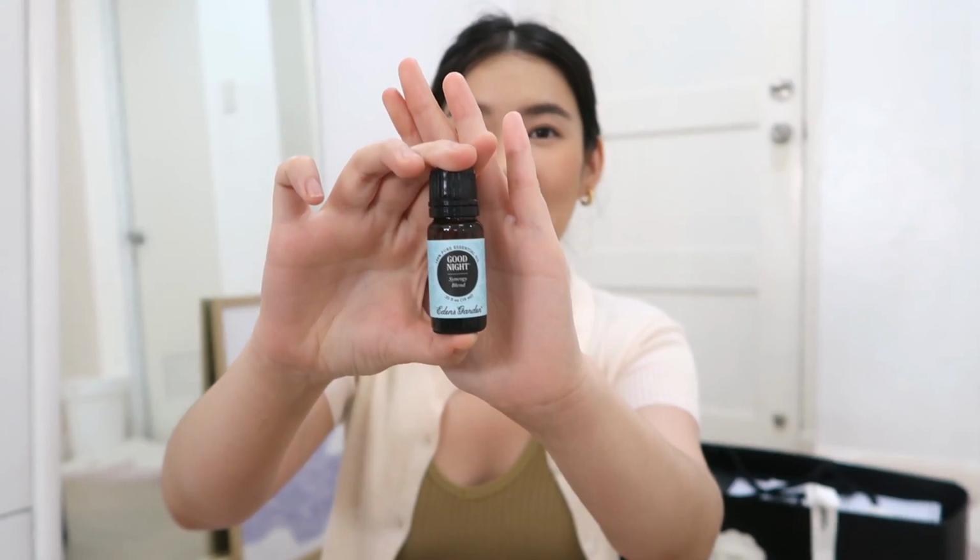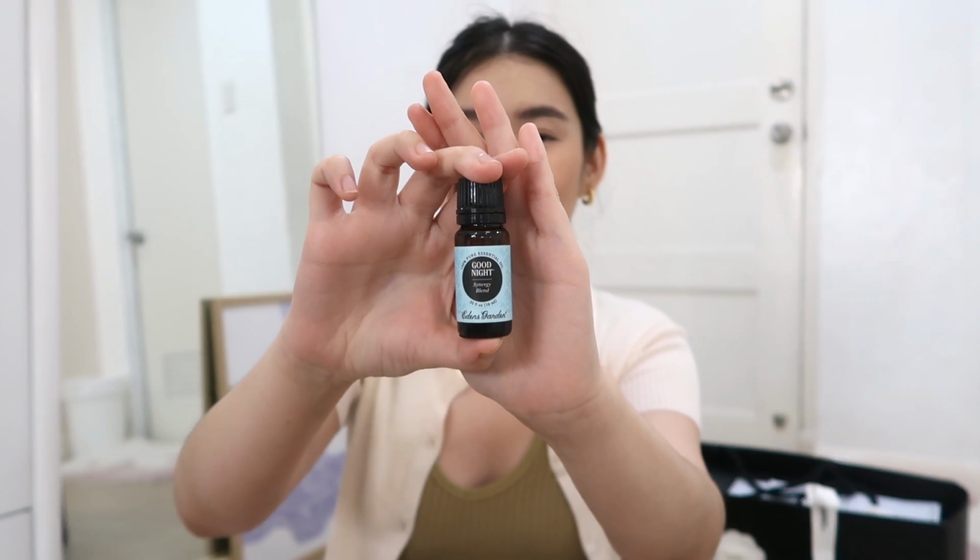Ito naman si Good Night. Ayan. Para mas masarap ang tulog. Diba? Sana naman Good Night makatulong pa sa aking masarap na pagtulog. Okay! This one smells so good. Ang bango niya.